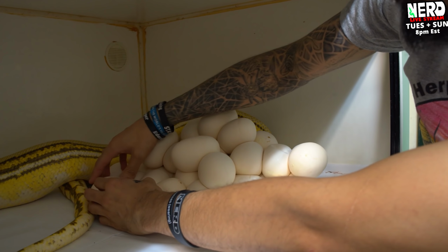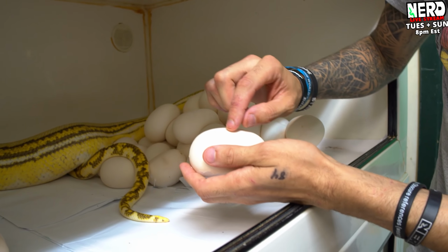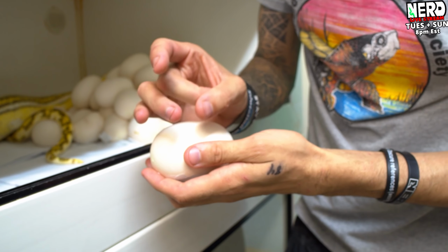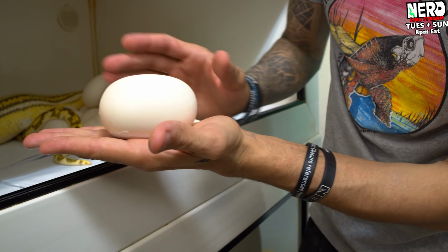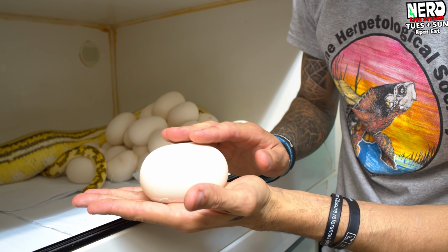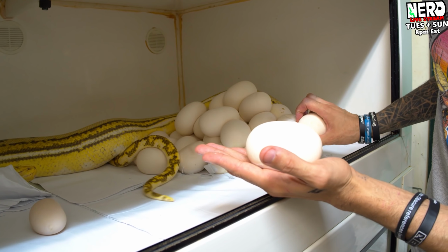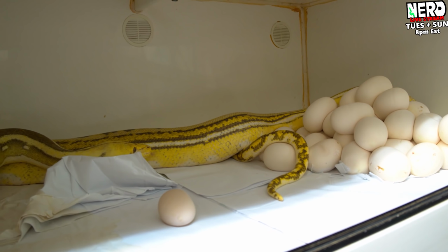So what we want to do is make sure we don't roll any of these eggs, because when the female lays them, there's actually an air pocket at the top of this egg that develops, and that's where the embryo starts to develop. If you roll or rotate this egg away from the position that it was naturally laid in, the embryo can actually drown inside of that egg. So we want to make sure we're really careful, make sure that when she's moving around, she's not letting any of these eggs fall or come off. So let's just take this one off to the side real quick.